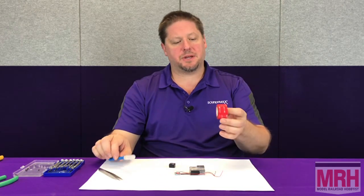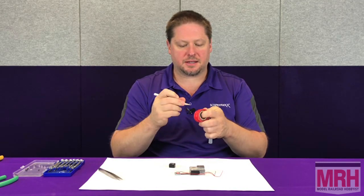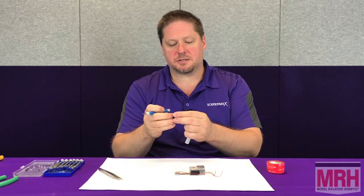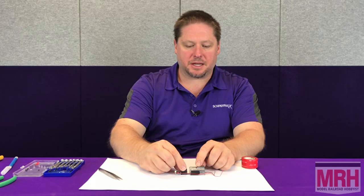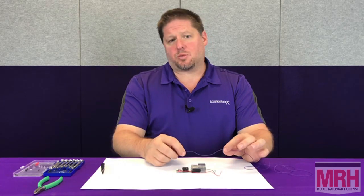So we're going to take a small piece of our double stick foam tape. We're going to cut it to about the size of the speaker. We're going to mount it to the back of the speaker here. We're going to peel the backing and stick it into place. So once we've got the backing peeled, we're going to place the speaker into place. And we're going to make sure the terminals are facing backwards towards the model so that we have a shorter wire run.